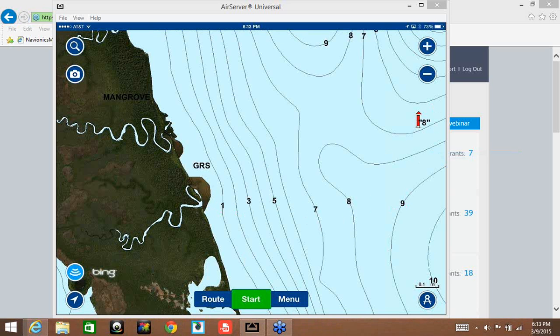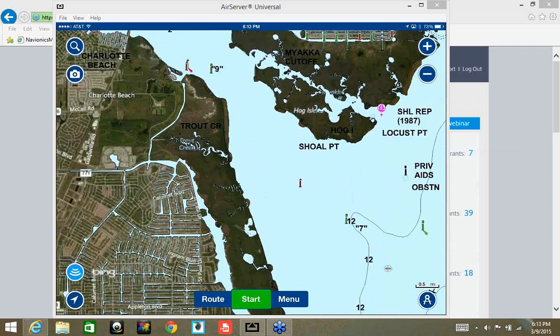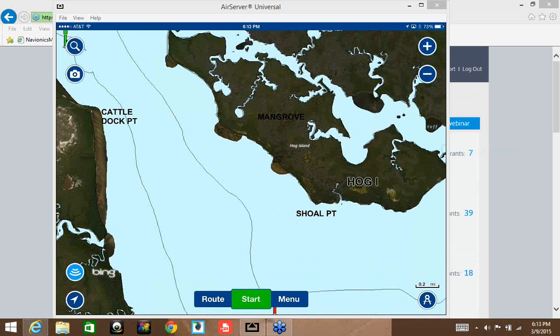This is a good spot for the outgoing tide, but what about if the tide's coming in? If you look just across the river, I'm going to zoom out for a minute. But if you look right across the river, you'll see Hog Island, right there with Shoal Point on the south part of it. Also, with the satellite overlay, you can see there's a lot of mangroves and a lot of cover there on Hog Island, which is the other thing we're looking for.